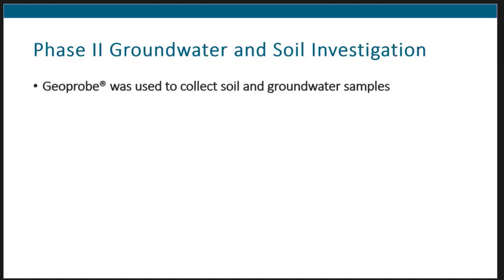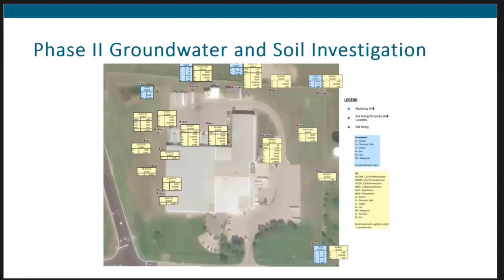So the phase two was going to require a groundwater and soil investigation. We used a Geoprobe, which is a standalone unit that can push sampling rods down, depending on the formation, to 60 or 70 feet. We use these to collect soil, and then as we get into groundwater, we can collect groundwater directly through the sampling rods. This is just to show you what we had to cover, and not so much what the results are. The yellow ones are soil, the blue ones are groundwater. So we took quite a few samples and then had them analyzed.